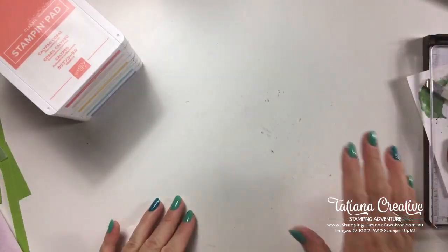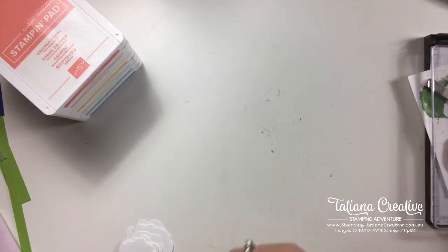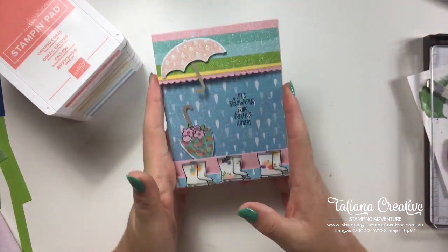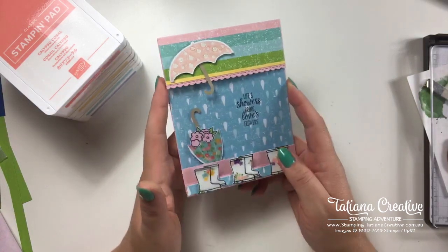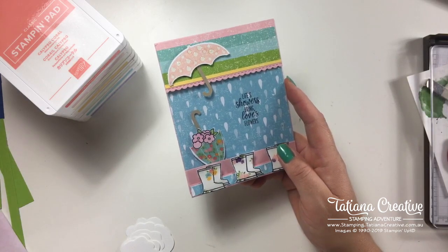And before I get to the card, I also wanted to show, so Monday night series is a Funfold card, and one of my customers and loyal viewers has sent me this beautiful card. It's her favorite Funfold. This is from Megan. Thank you very much, Megan. I really enjoyed getting this in the mail yesterday.